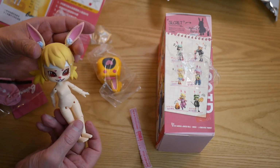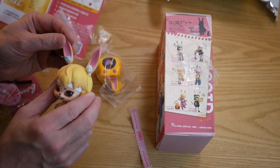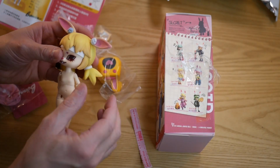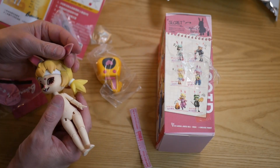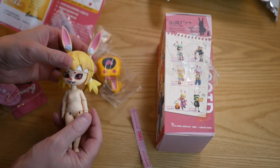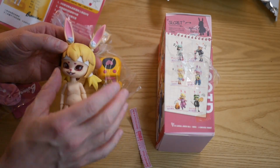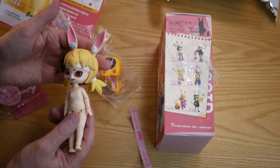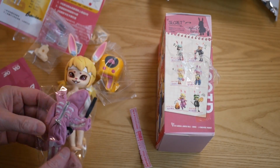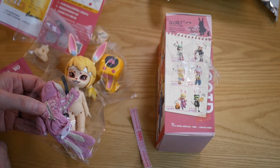But yeah, you can kind of move the ears around a bit, which is pretty good. Yeah, it's very interesting. I do like this. I did wonder if maybe the ears were magnetic, because I know with some dolls they give them magnetic hands and stuff like that. So some of the appendages you can remove and change with magnets. But no, these actually just kind of stick in her head. So she has that. And then she does have little clothes here, which actually you might need to remove the head to put on, I've just thought.